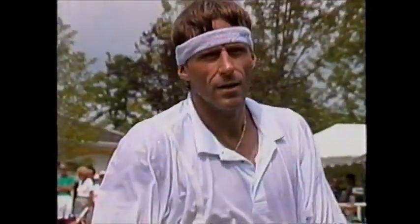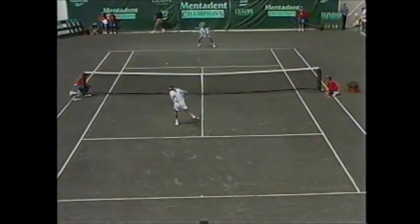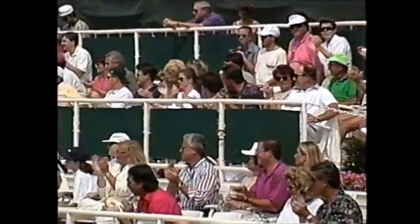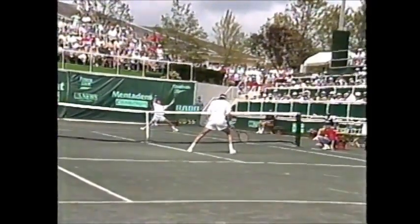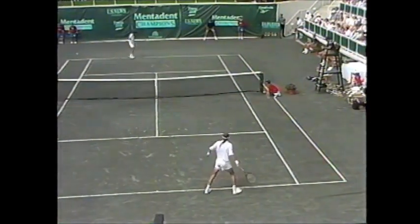So a break point for Connors here in the 6th game, with Borg serving, down 30-40. Set. Connors goes up 4 games to 2. Borg played a pretty good point. You don't see him at the net that often, but he forced Jimmy to hit a tough running pass. But a couple of unforced errors in that game got him into trouble, and now Connors is back in this set, back in the match, excuse me. Connors broke Borg earlier in the set. Borg broke right back.